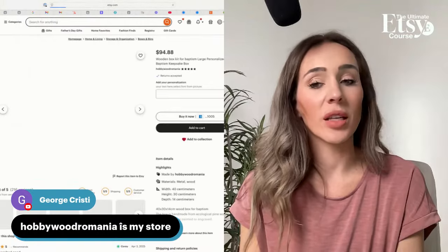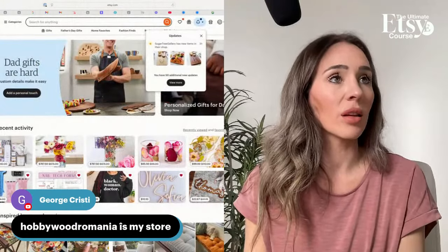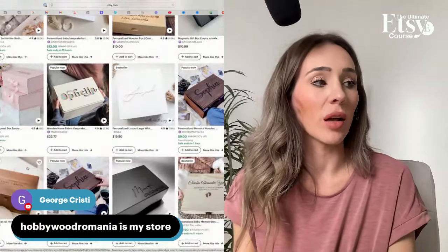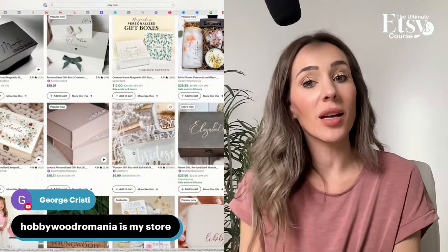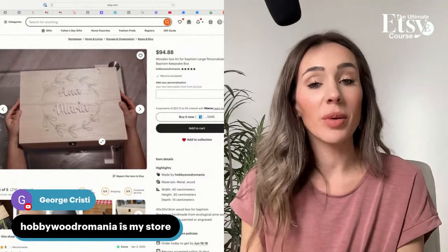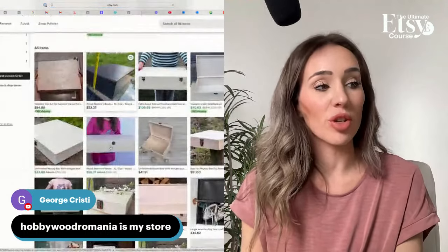For example, when we are looking at how to compete, George, this is a personalized baptism keepsake box, $94.88. Who you are competing with in search results are these people. No one is at $94.88, right? And the photos are better. The quality appears better because of how the photos are done, and the price points are a fraction of yours. Now, you might say, well, my quality of wood is way better. It might be, but we're not conveying that through our photos. So there's a lot to be done here with photos, with SEO, with pricing, with descriptions.